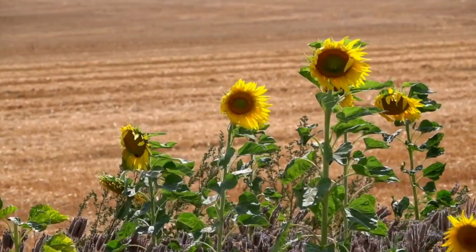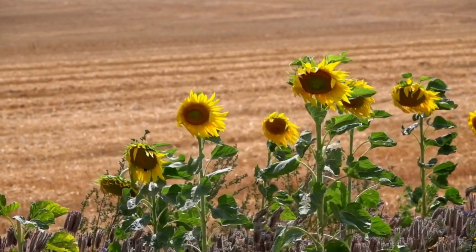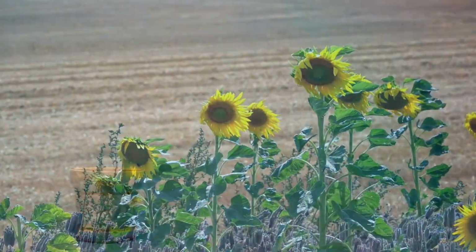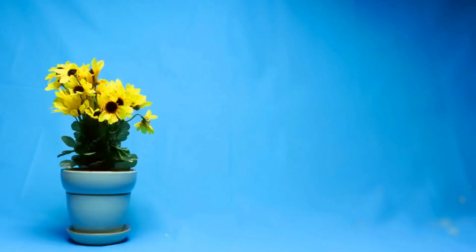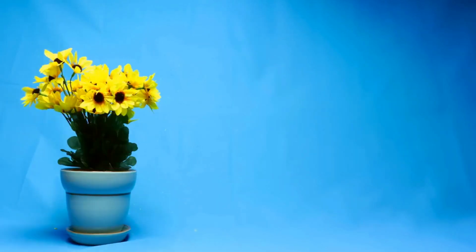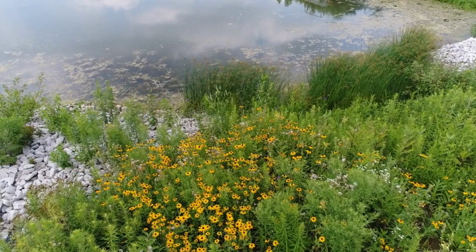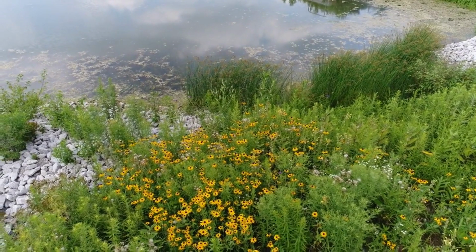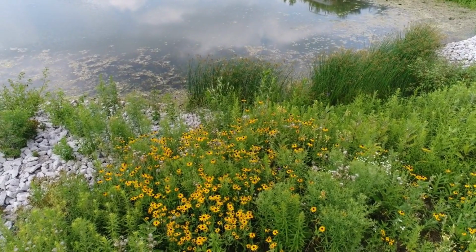Black-Eyed Susan is part of the sunflower family, Asteraceae, and is closely related to the daisy. Its scientific name, Rudbeckia hirta, pays homage to two Swedish botanists, Olaus and Olof Rudbeck. These vibrant flowers can reach heights of 2 to 3 feet, creating eye-catching displays in gardens and meadows.